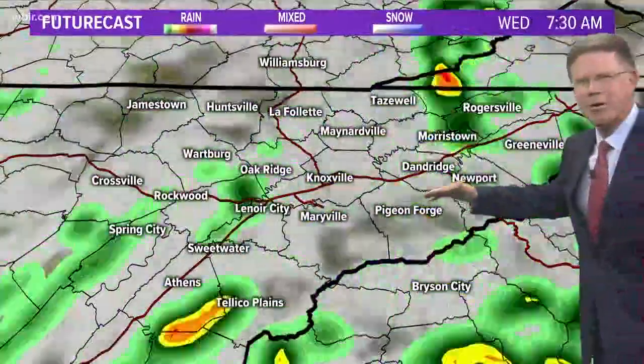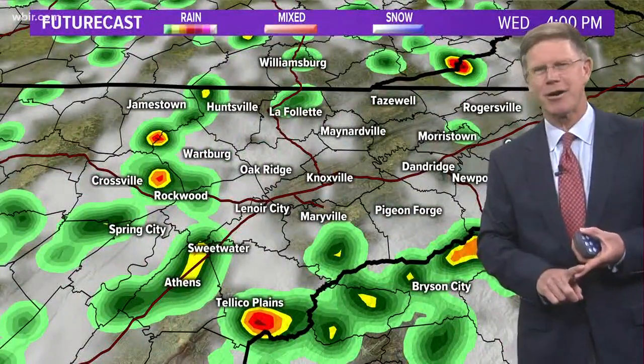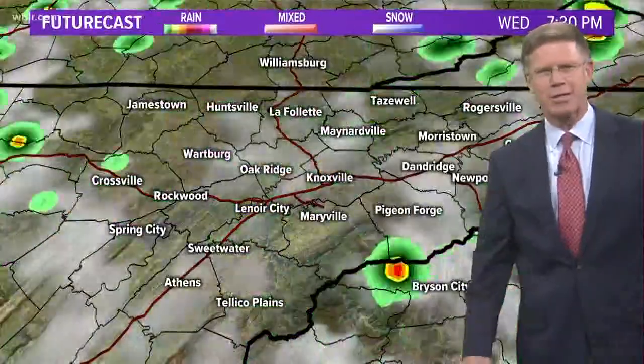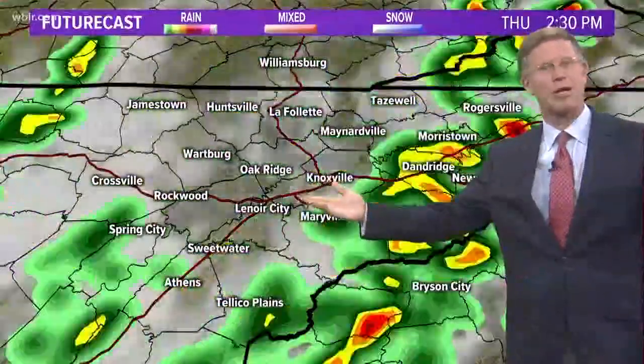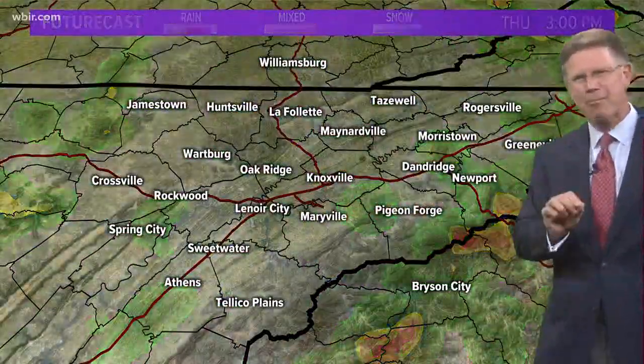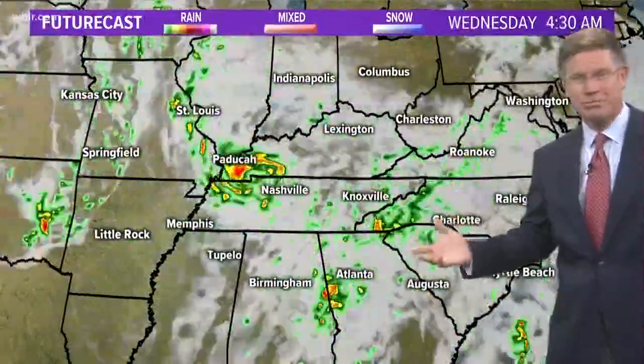Pattern, folks, even overnight tonight doesn't change. Scattered showers overnight, patchy fog in the morning, scattered thunder showers again for your Wednesday and for your Thursday. And we're going to see those redeveloping in the afternoon. Again, the downpours could lead to some localized pockets of flooding, so watch out for that. 70s and 80s, rich moisture and dew points.